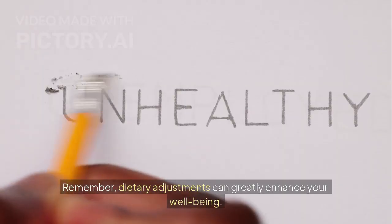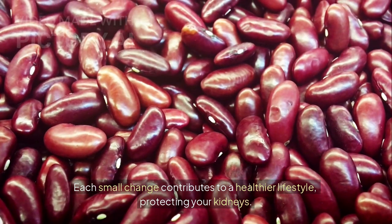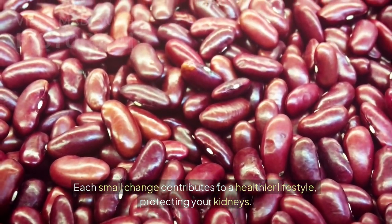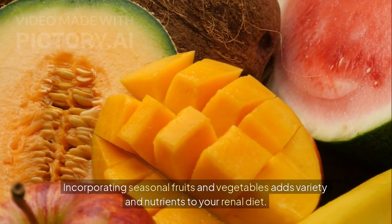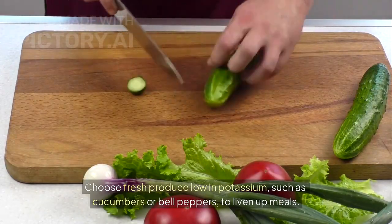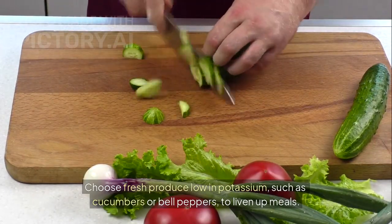Remember, dietary adjustments can greatly enhance your well-being. Each small change contributes to a healthier lifestyle, protecting your kidneys. Incorporating seasonal fruits and vegetables adds variety and nutrients to your renal diet. Choose fresh produce low in potassium, such as cucumbers or bell peppers, to liven up meals.